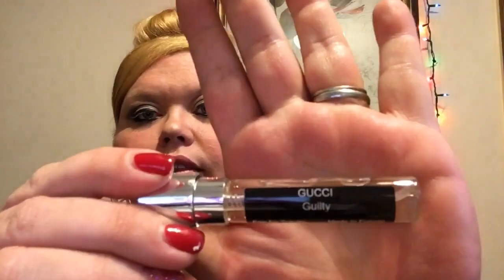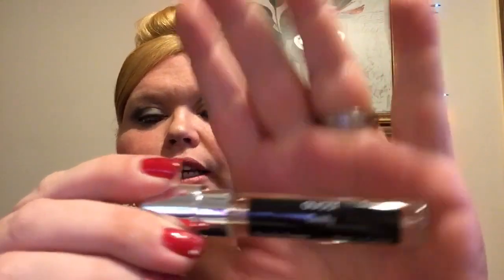So it comes every month in this cardboard tube, and you take it, oh, I opened it upside down. You take it out. Your very first month you will receive an actual twisty that you can swap them out. And then I think every 7th month you receive a new tube, so you'll end up getting another one. But this is how it comes. And there you can see it says Gucci Guilty.